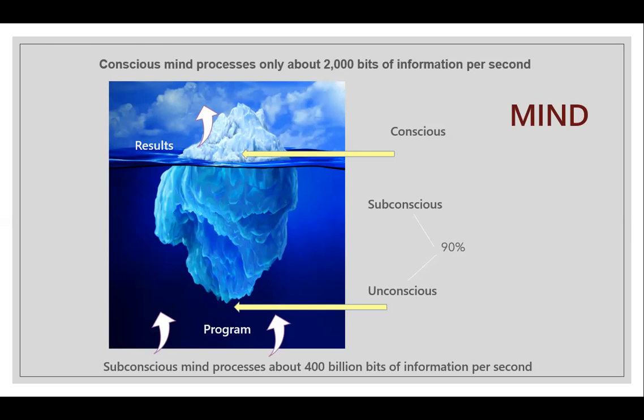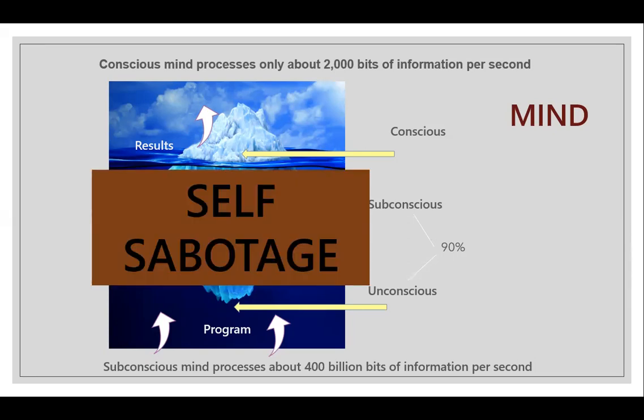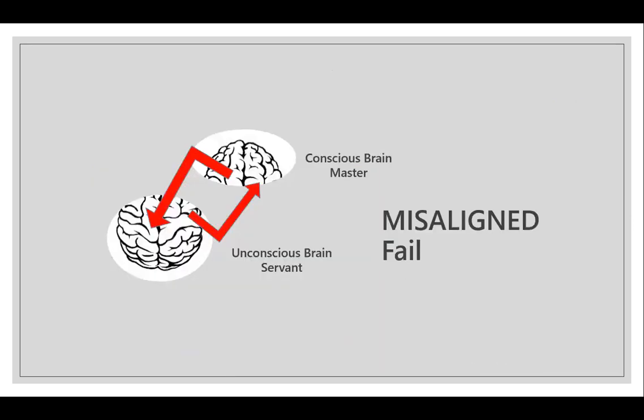So this program that is manifesting out in your mind, if it is not managed, if it is out of control, what might happen is you will start to self-sabotage because of the program that you have deep within yourself. And it has got all to do with your breath. So what actually also happens? It becomes a misaligned mind, which is doomed for failure. Your conscious mind is the master, and the unconscious brain is actually the servant.